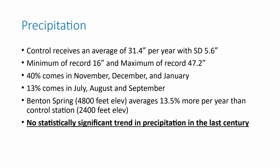Moving on to precipitation. It's getting more exciting.